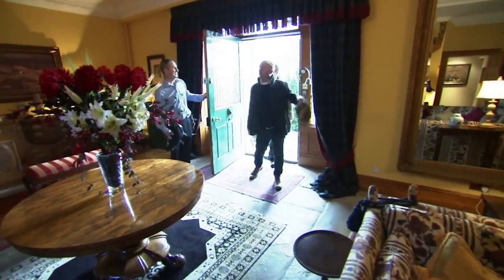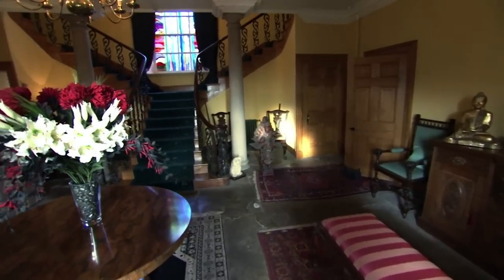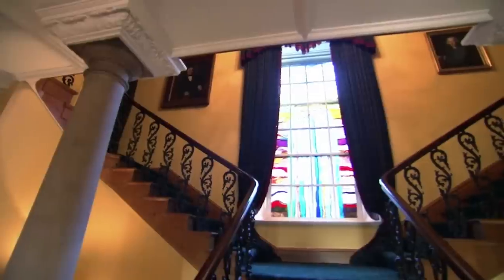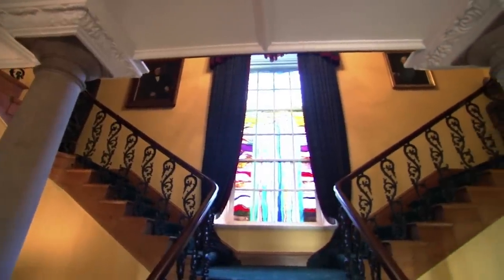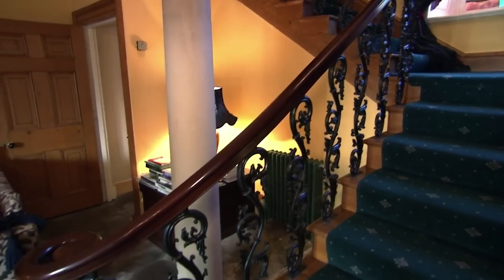Do come in. Oh, that's nice, isn't it? This is the entrance hall. That's lovely. So, I mean, this is all original. Well, the house dates back to the late 16th century, and it wasn't until the early 19th century that it was made much grander. And these big columns were put in and all the big sash windows at the front of the house. Ooh, it's sort of like mini grandeur.